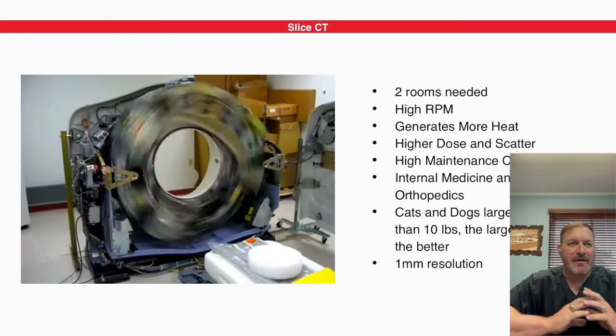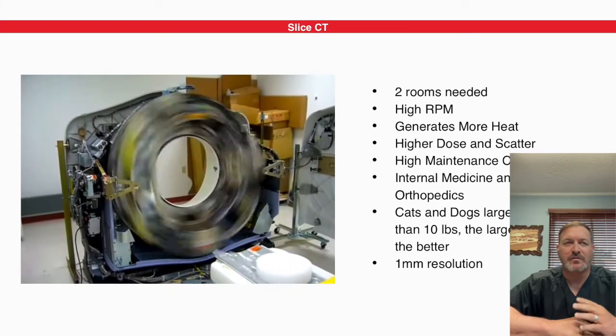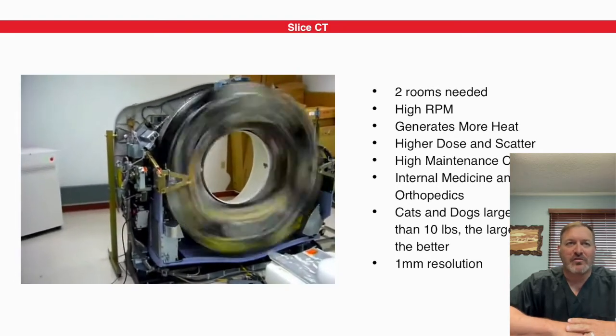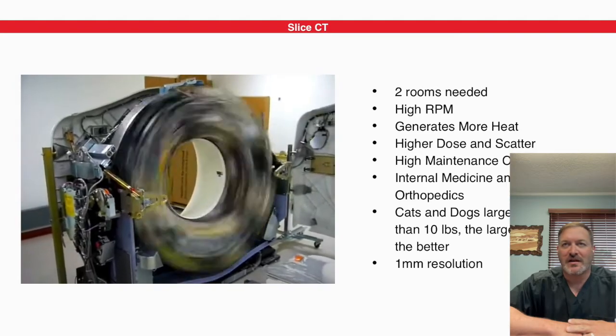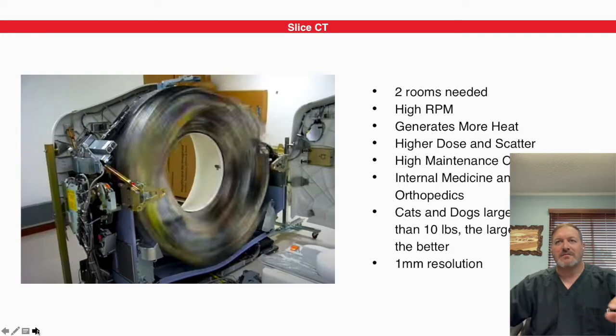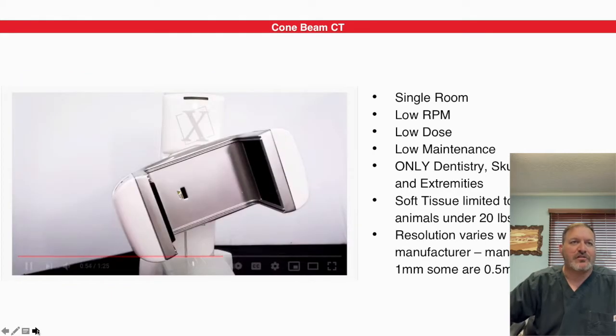There's a high amount of heat that gets generated in these units, which means we've got to cool the room down quite a bit. We also have a lot more dose and scatter with this technology than some of the newer technologies that are out there today. So it's a high maintenance technology and a high maintenance cost technology. It works well with internal medicine and orthopedics. Mostly when we're talking about veterinary applications, we're looking at cats and dogs larger than 10 pounds is where it really performs the best. The larger the patient, the better it's going to perform. But for the most part, we're limited in this technology down to about 1 millimeter of resolution.